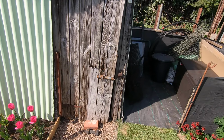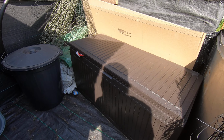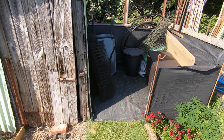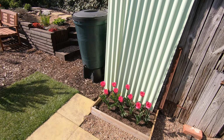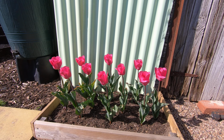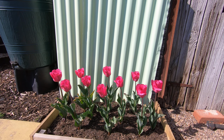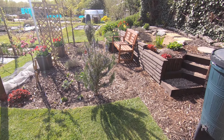Oh, must show you, we've got a new store for the corral. That's quite handy. That's been filled up with fleece and netting that was in the shed and really just cluttering things up in there. And the tulips are looking good. It's nice of them to put on a display for the video.